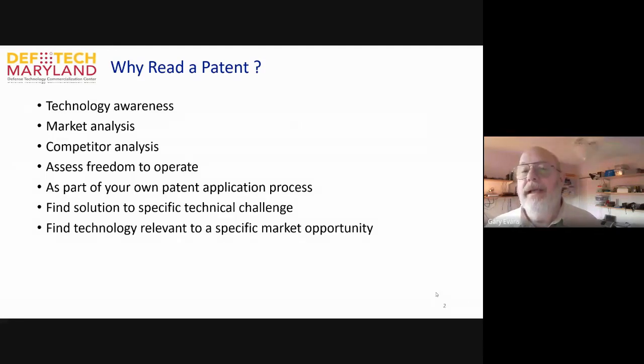If you think of filing your own patent, it's very useful to look at other existing patents in the field and look at the content, how it's structured, and think about how you might position your own filing in that context.